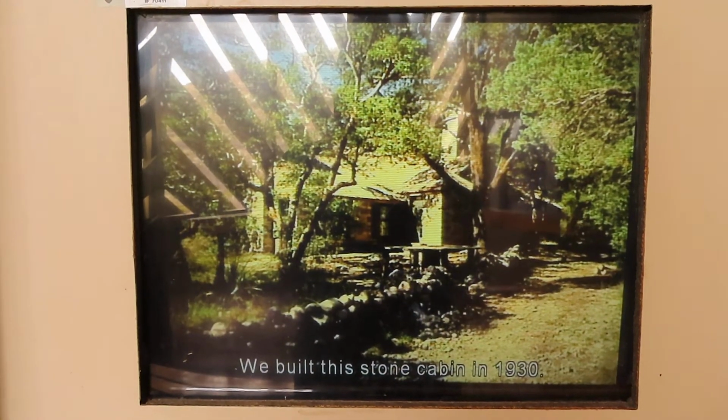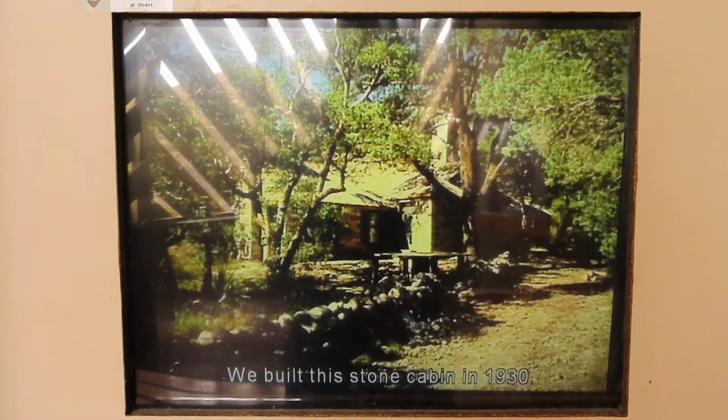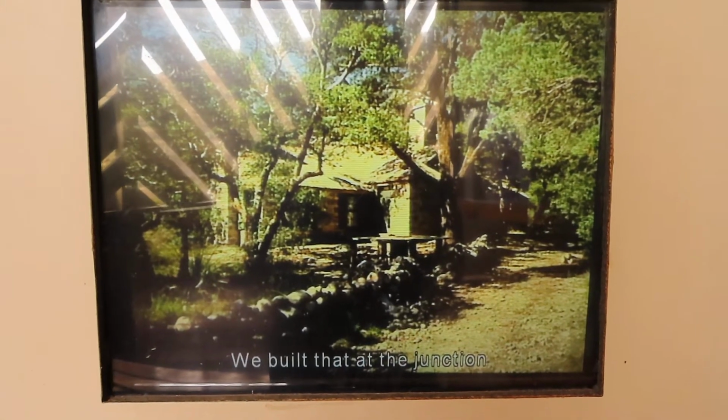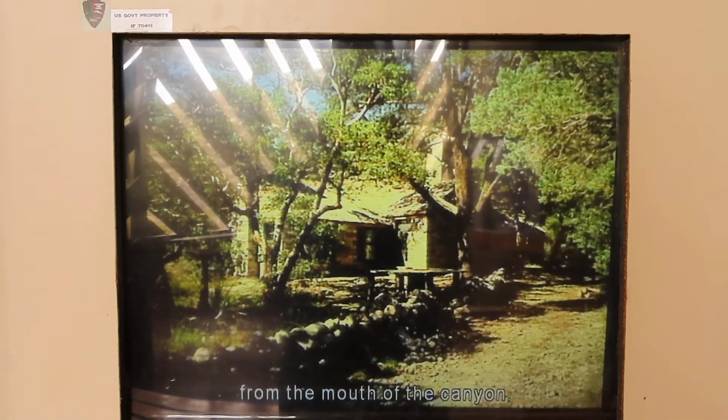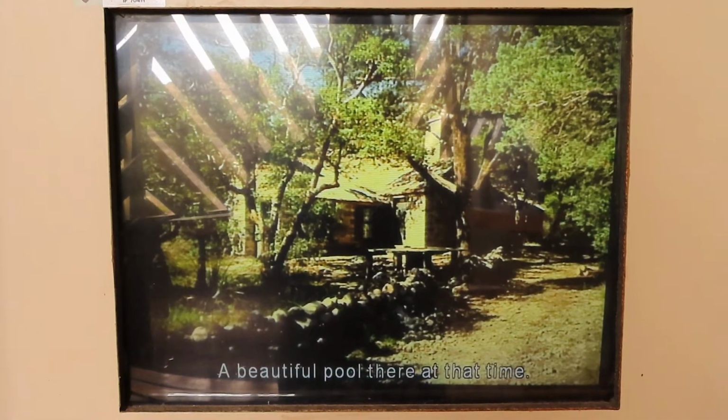We built this stone cabin in 1930. We built that at the junction of North McKittrick and South McKittrick. That's about 2 miles up from the mouth of the canyon. A beautiful pool there at that time.